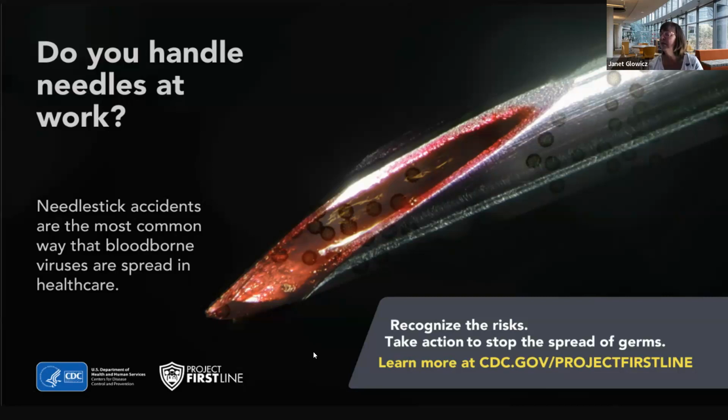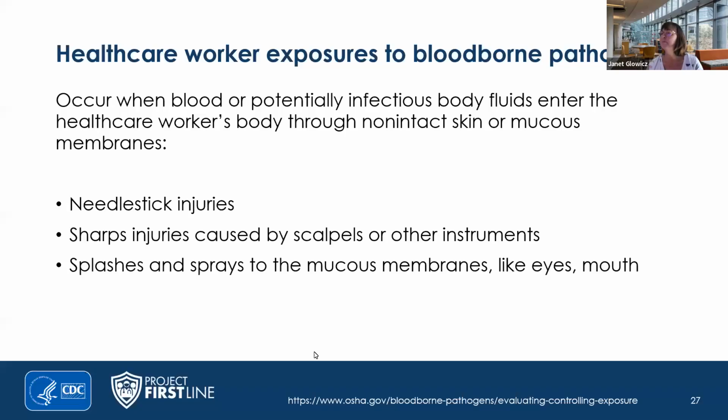First and foremost is being immunized against hepatitis B. So a healthcare worker exposure to a bloodborne pathogen is defined as potentially infectious body fluids entering the healthcare worker's body through non-intact skin or mucous membranes. So those are your needle stick injuries, sharp injuries caused by scalpels or other instruments, or splashes and sprays to mucous membranes like the eyes or the mouth.